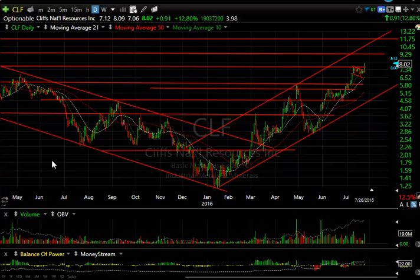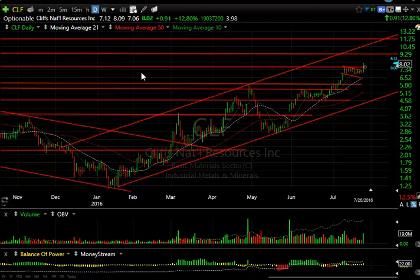CLF, another metal stock doing great, broke out of a flag today and popped 91 cents or almost 13%. Volume was 19 million strong on the breakout. I'm looking for 9 1/4 and then 11 1/2 going forward. There's almost 4 days to cover on this one.